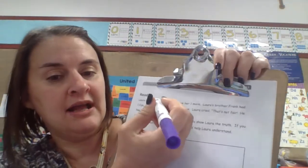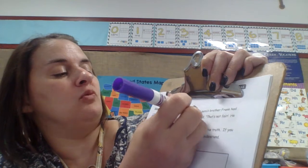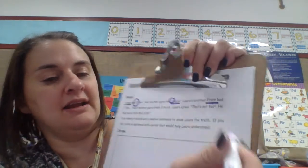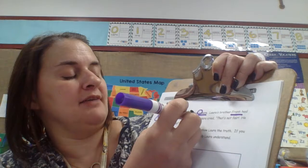Let's start off with our application problem. These are our daily word problems. Laura had 5 fish. That's Laura. Her mother gave her 1 more. Laura's brother Frank had 1 fish, and their mother gave Frank 5 more. Laura cried, "That's not fair. He has more fish than I do."